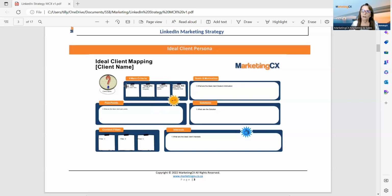So we identify the 4 main criteria. We identify the goals and motivation of our ideal clients. What are their pain points? What is their wish list? What are their needs, their requirements, their problems that we are solving for them? What are the solutions that they're looking for? And then we have our 3 main content pillars, which are really the 3 main topic points or points of interest that we've identified for our ideal clients. And then in general, what is their interest?